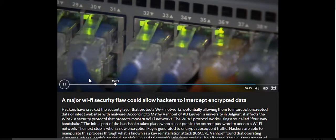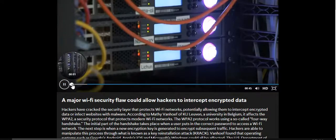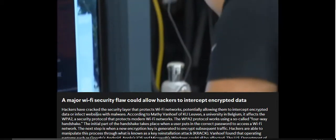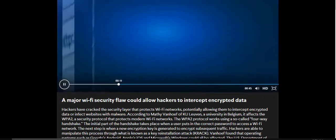Or infect websites with malware. Cybersecurity researchers, hackers have cracked the security layer that protects Wi-Fi networks, potentially allowing them to intercept encrypted data or infect websites with malware.